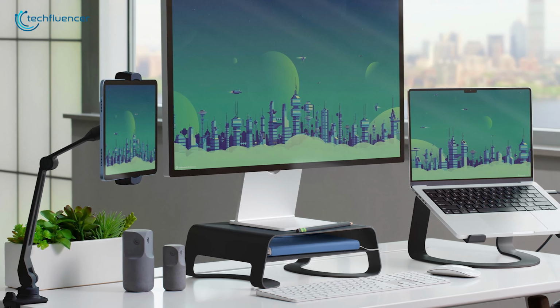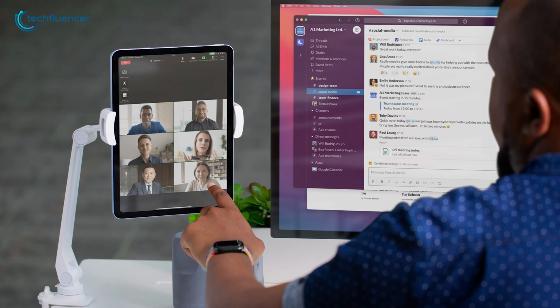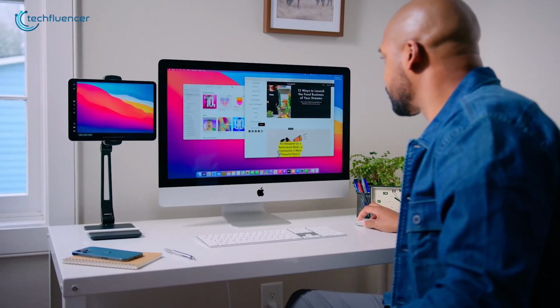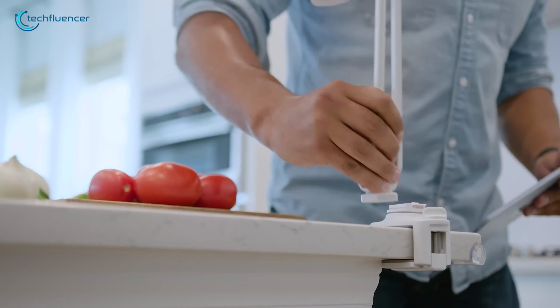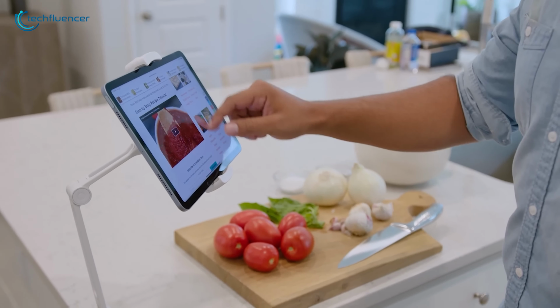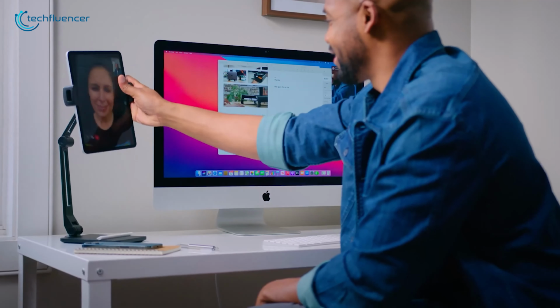Plus, you can use your iPad as a second screen in different ways. Connect it to your iPad with Sidecar or Universal Control for seamless multitasking, or take advantage of Stage Manager on an external display to turn your iPad into a fully functional second screen. With both a weighted desktop stand and a shelf clamp, it lets you set up your iPad wherever you need it – desk, kitchen, bed, or as a second screen.